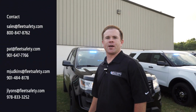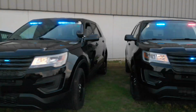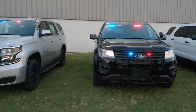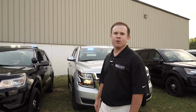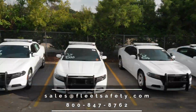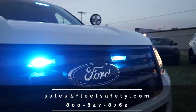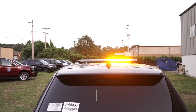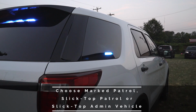Together we have 21 locations across the Southeast and Montana, where we build all types of emergency vehicle packages. Here behind me are Chargers, Explorers, and Tahoes, pre-built and ready for the road. These are just some of the packages that we offer. We do red, blue, all blue, red, red, white, amber, amber, white. And we usually stock white and black Tahoes, Chargers, and Explorers.